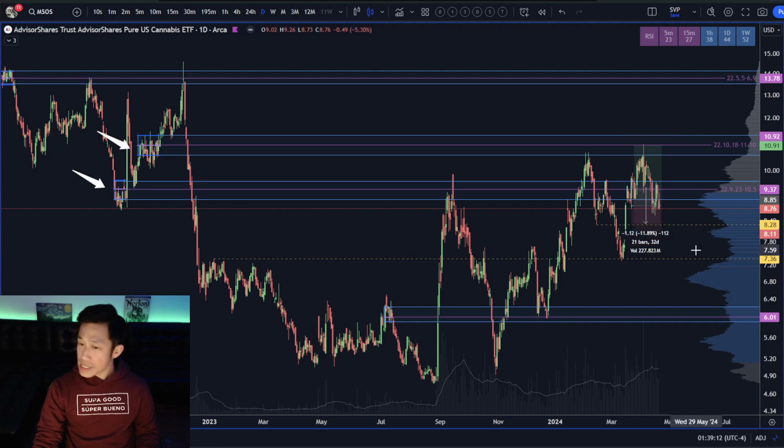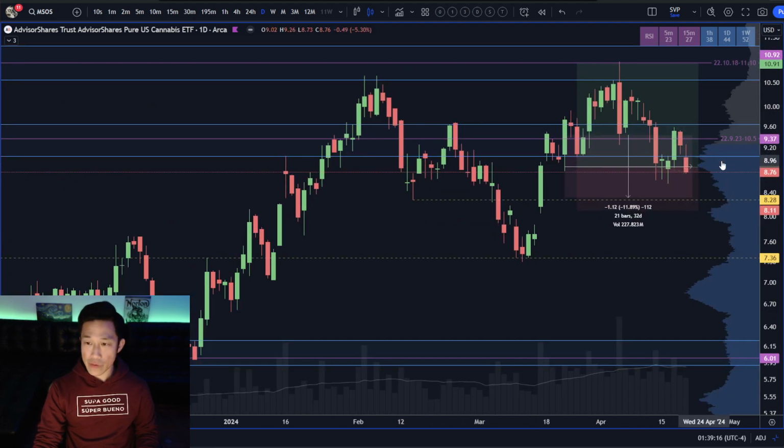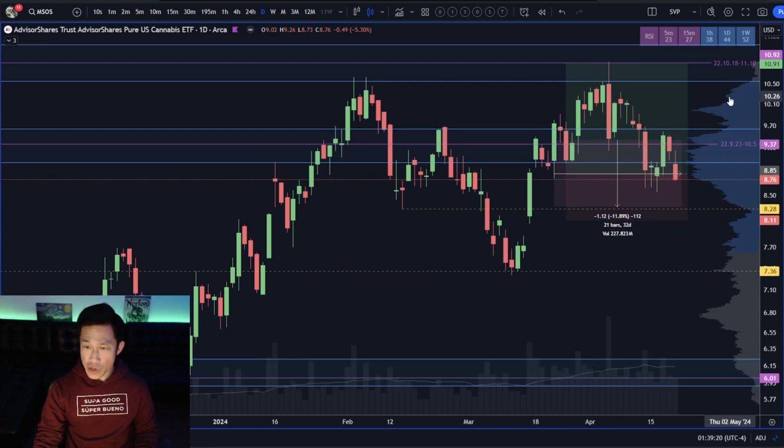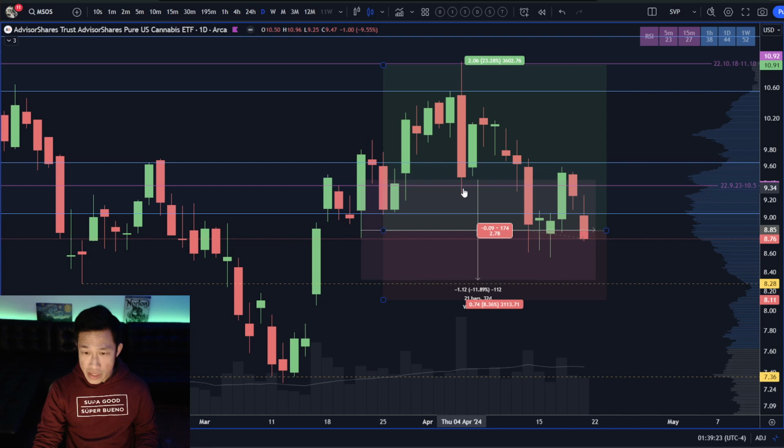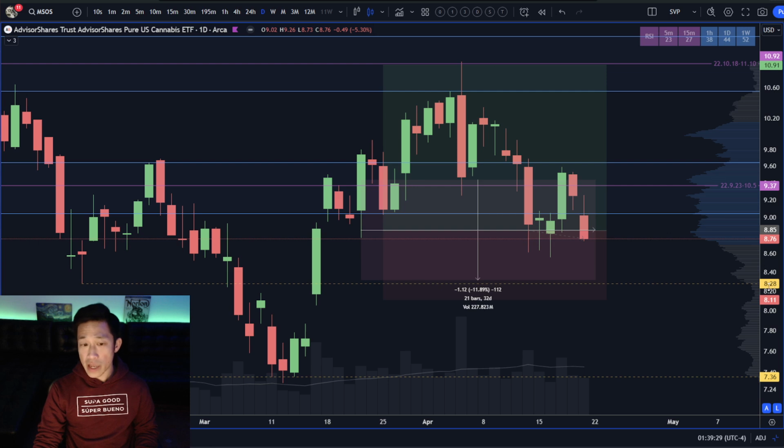And it's really do or die time, right? Look at this pitched battle to try to hold over 9.37. So much battling for this structure right now. They try to hold the backtest of the POC. It flips into resistance. They set the lower high off of it now. So if we lower low, eyes on 8.28.